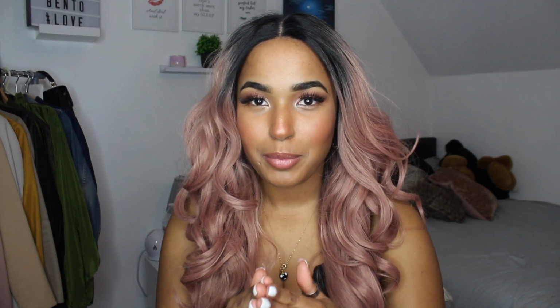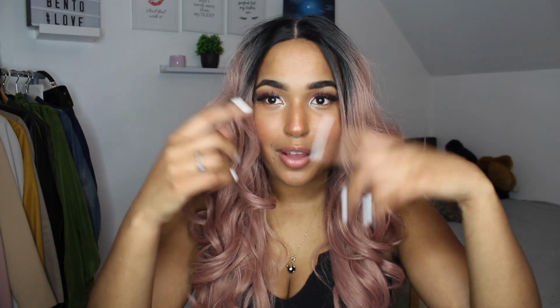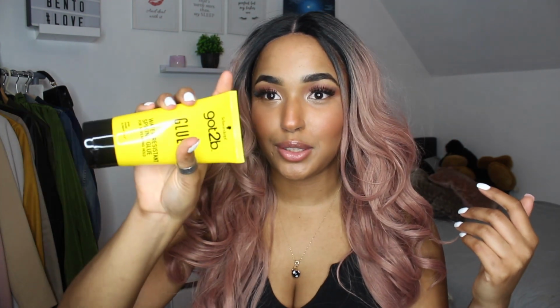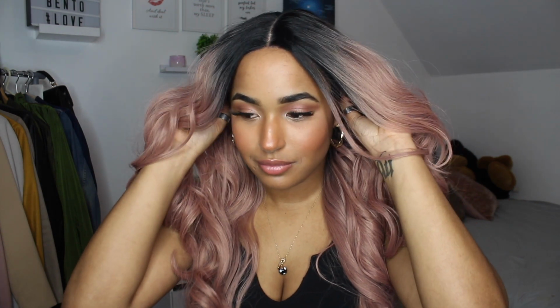Okay guys, I remembered why I was thinking about this. Another thing I missed was actually putting foundation on the cap. If I put foundation on the cap, it will obviously match my skin tone. So that is the contrast I'm seeing right now. So I'm going to go and do that. And then I'm going to start using the glue. So I'm going to have to remove this again.